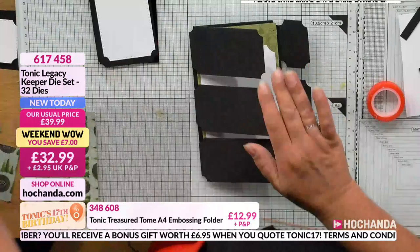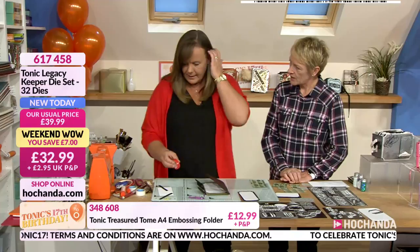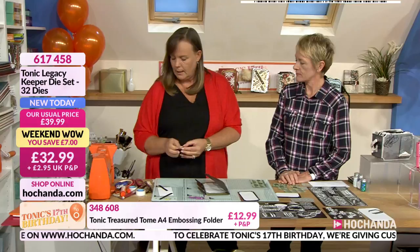Okay. So this is where the little magnets are going to come into play. So I'm asked a lot about magnets. Okay, yeah. So I use a 10mm by 1mm magnet. If you go on and look on different websites, they are the neoprene magnets.